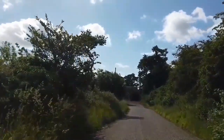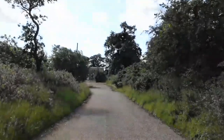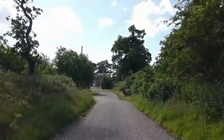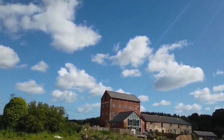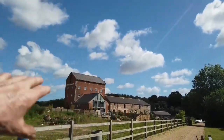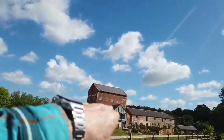Not too sure what's down this stretch here. Never been this far before. Let's have a look anyway. You can see the extent of how big this place was. Not this building here, but you look at that building next door to it, you see the roof dip a bit, you can see it.